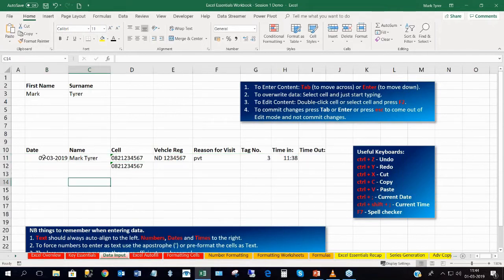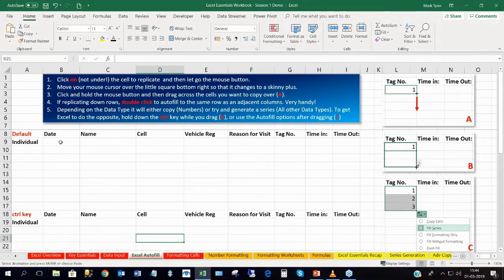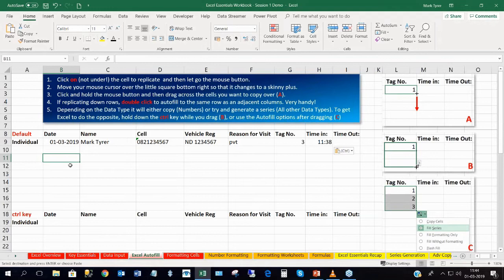So if you are following along with me, if you would just like to highlight those cells that you've entered by dragging your mouse across them, Control-C to copy, and then move across to the next tab, which is Excel Autofill. And in the first worked example here, we're going to simply paste. So select in that cell here of B9 and Control-V to paste. And what we're going to look at here is how each of our individual data types behave when we try and replicate it. As I referred to in the Key Essentials section, if you select a cell and go to the bottom right-hand corner and drag it down, it will replicate what you've selected over the cells that you're dragging.